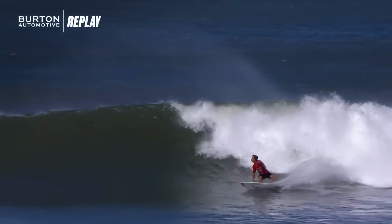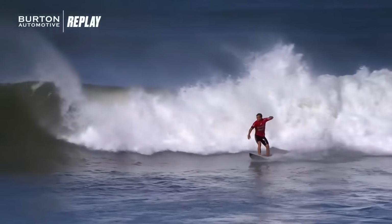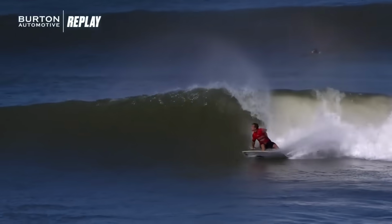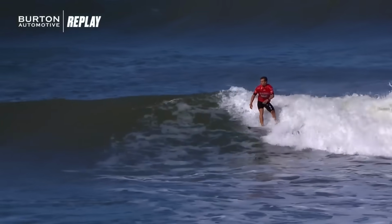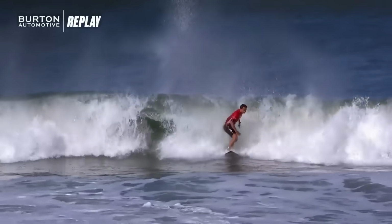Authoritative hit off the top to start off the second one. To me, that is the money turn. A little bit of tail release, just cruising around this section, and then finds the open water again and then gets to work. Just rhythmic off the bottom, off the top. Beautiful composed style on the backhand, all the way through, and then gets a strong finish as well.